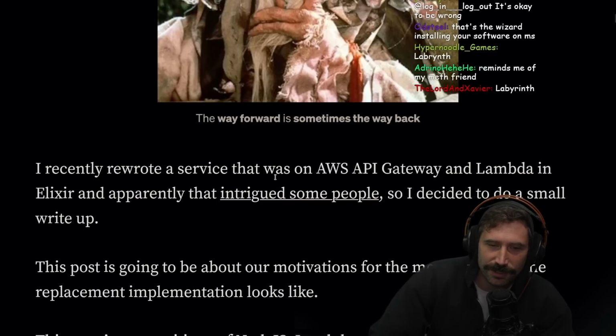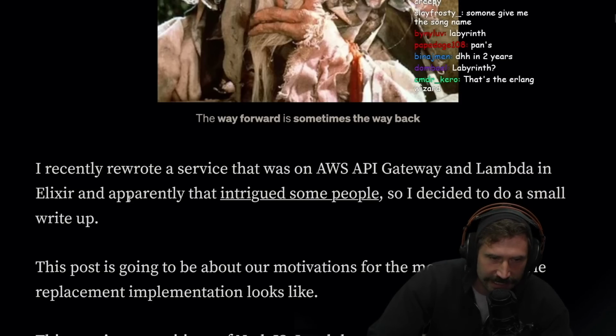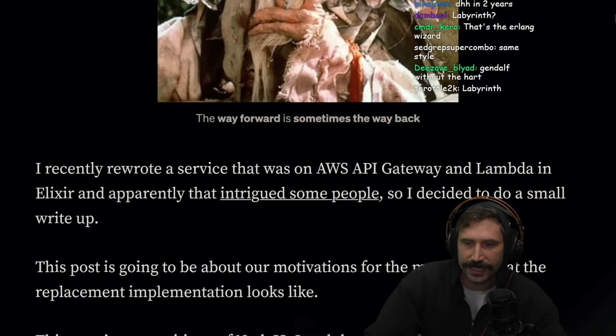Serverless to Elixir. I recently rewrote a service that was on AWS API Gateway and Lambda in Elixir, and apparently that intrigued some people. So I decided to do a small write-up.